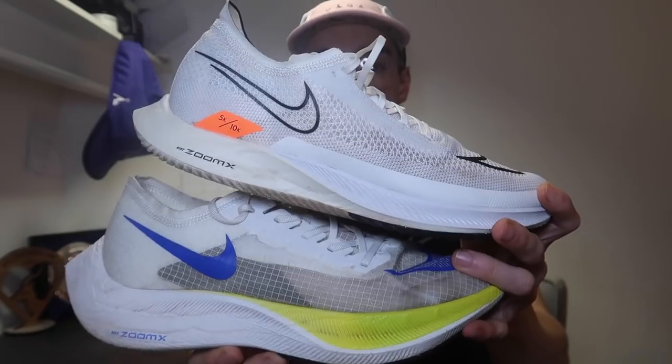That helped push me on to a faster time. So which of these shoes comes out on top? So for me, I marginally feel faster when running in the Streakfly. And I feel for me, when choosing a race day shoe, that is the main factor. Which feels fastest? Which do I feel more confident and comfortable in? And that shoe would be the Streakfly at the moment.